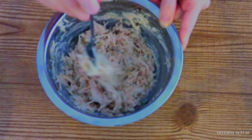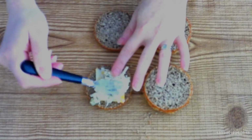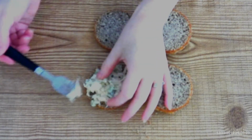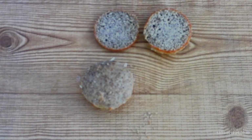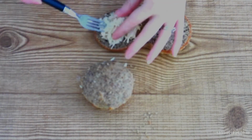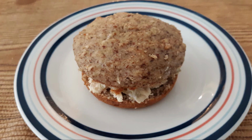Once everything's added, use a fork and stir it completely until it is fully combined. Once it's fully combined, put your desired amount on any type of keto sandwich bread that you want or sandwich rolls. Here I'm using my dairy-free keto bread rolls, but this tastes really good on my coconut flour sandwich rolls.